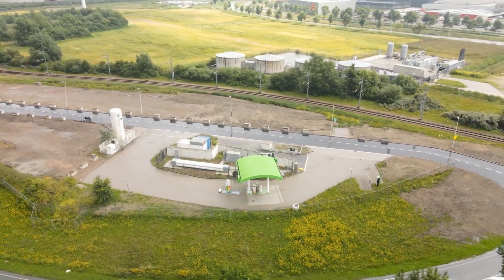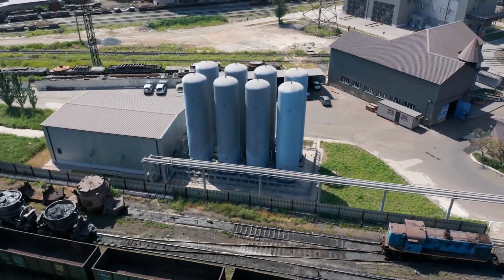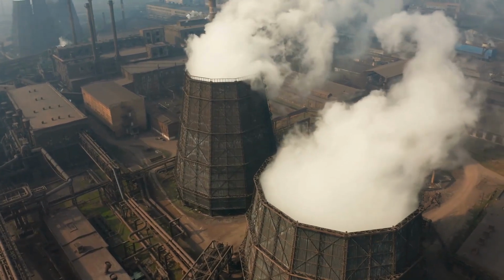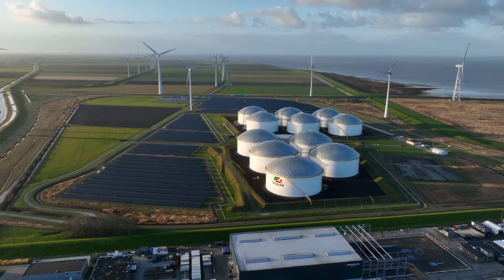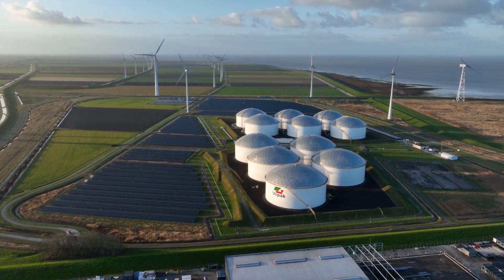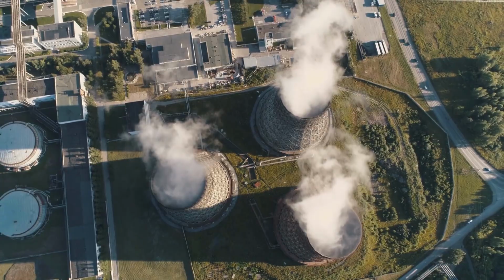Blue hydrogen is seen as a transitional step toward cleaner hydrogen production. It employs the same steam methane reforming process as gray hydrogen, but with an added step to mitigate carbon emissions. Blue hydrogen offers distinct advantages, primarily characterized by its integration of carbon capture and storage, CCS technology.